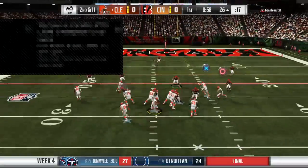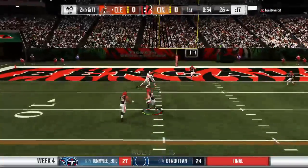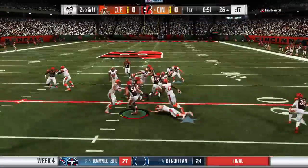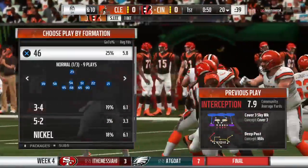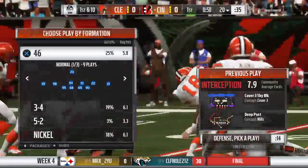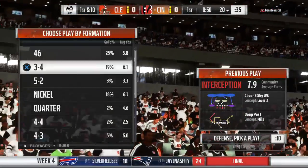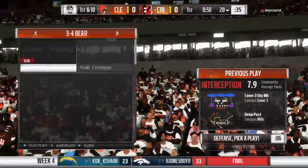2nd down, Mayfield. Looking for Landry, and it's intercepted. Picked off by the linebacker, Sean Lee. And he is going to get this one back to the 20-yard line. Landry, the intended target. Well, this is a defense that can confuse even the best of quarterbacks with their zone schemes. And here you've got a linebacker that's going to stay at home and just sit down in that zone. And this one basically comes right to him.